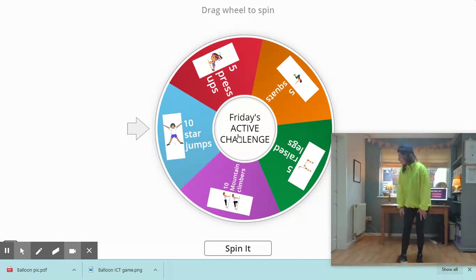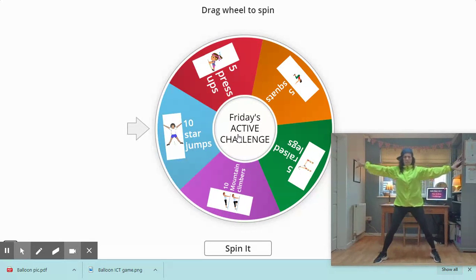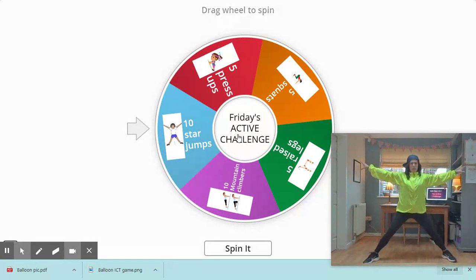So I want you to find a space. And I want you to make a really wide shape. Can you make a wide shape? I tell you what, I'm going to try and make my legs really wide. I think some of you can probably go lower than me, actually. So I'm trying to make a wide shape. And with your arms, I want you to make some circles. We're going to make some circles like that. That's right. Now, big circles. Stretch those muscles. That's right. Ready? One, two, three, four, five.